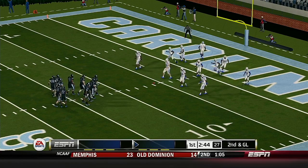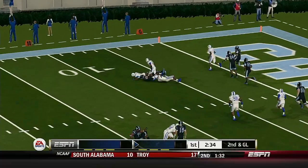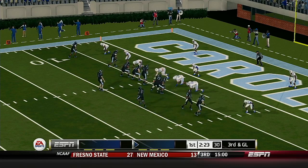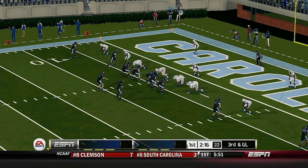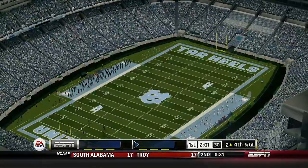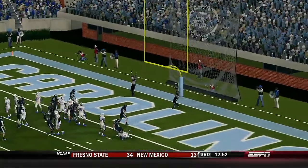And this is the 10th play of the drive. Quick throw, and down he goes at the 4. Down right around the 2-yard line. 2-yard gain on the quarterback keeper. That brings up fourth and goal. This isn't much more than an extra point. North Carolina is looking to go up by 3. It's up and it sails through the uprights.